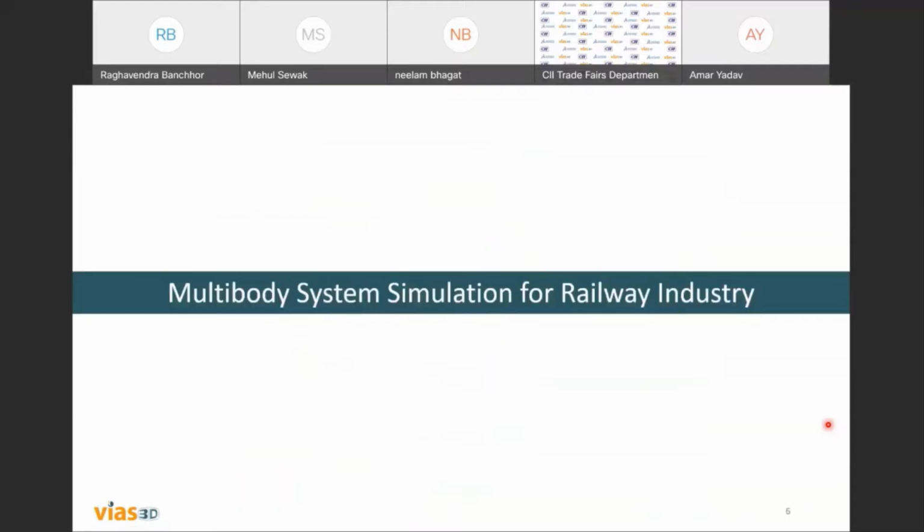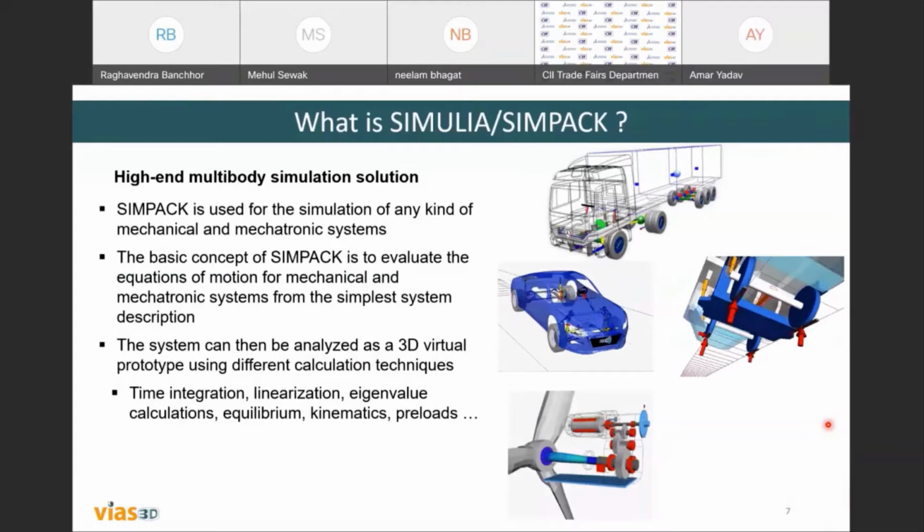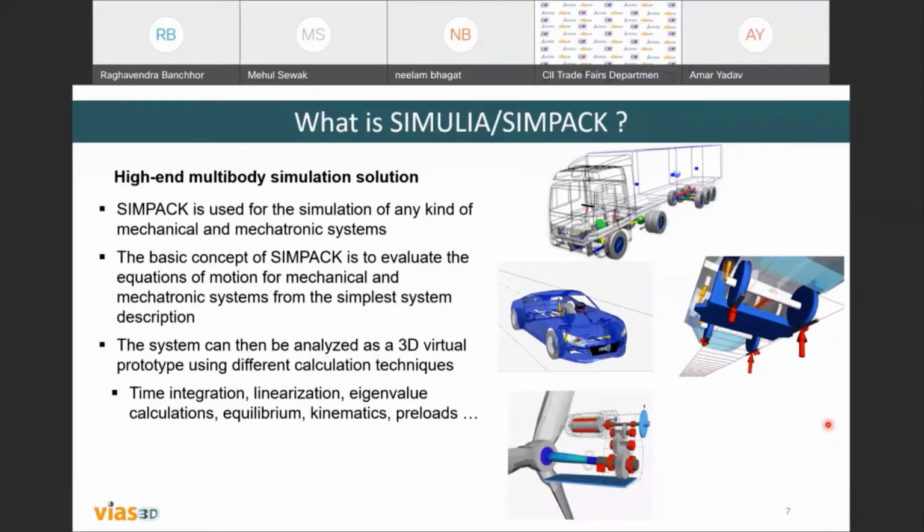Let me move to multi-body system simulation for railway industries. As I mentioned, we are partnered with Dassault Systèmes, and Simulia is a brand from Dassault Systèmes which deals with simulations. Simulia as a brand has multiple simulation software. One of them is Simpack, and that is very useful in the railway industry. Let me try to explain what Simpack is as a tool.